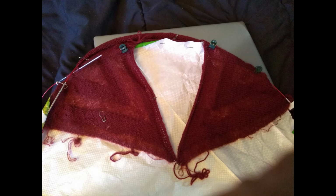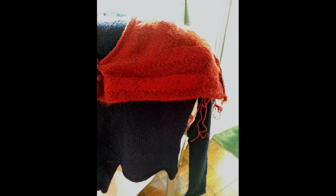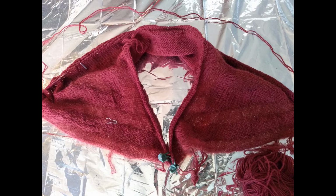But I quickly found that having these two front pieces and the back was rather unwieldy. So I set up kind of an armature for myself. I made this piece of Tyvek in the shape of what I thought my shoulders should look like, and I pinned these pieces onto that just so that everything wasn't flapping in the wind. And at a certain point I was able to kind of try it on my shoulders, see how it was going to be.